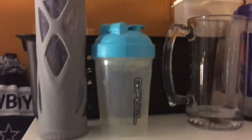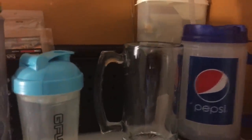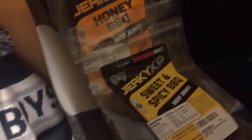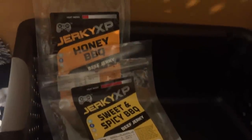And on top of here, this is where I keep all my cups. You see the Gamma Labs cup that I have for when I'm making my G Fuel, and I keep my water bottle up here for when I'm working out. Behind my cups is where I keep my basket full of snacks. As you see right now, I don't really have that many snacks back here, but I do have some Jerky XP. This is hands down one of my favorite snacks to eat while gaming.